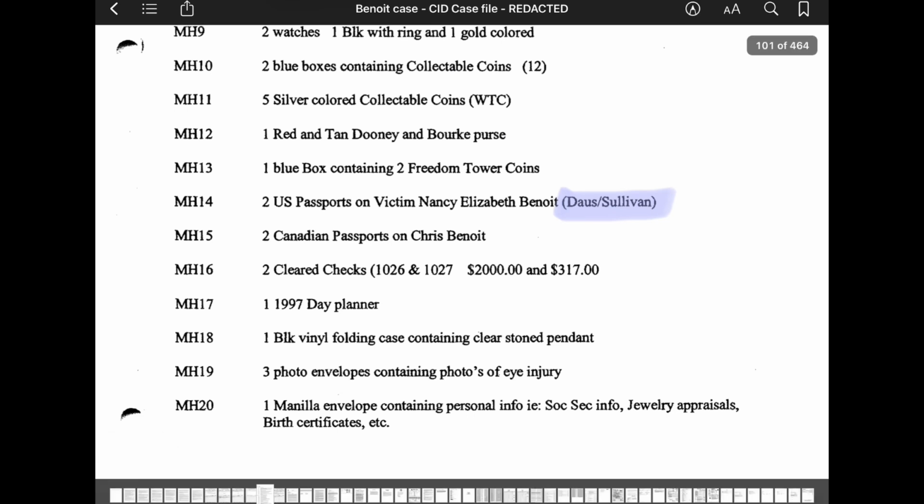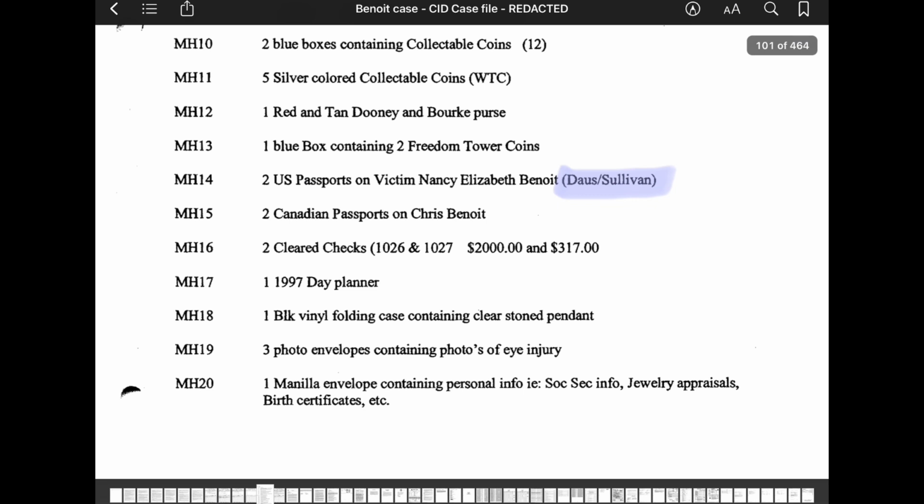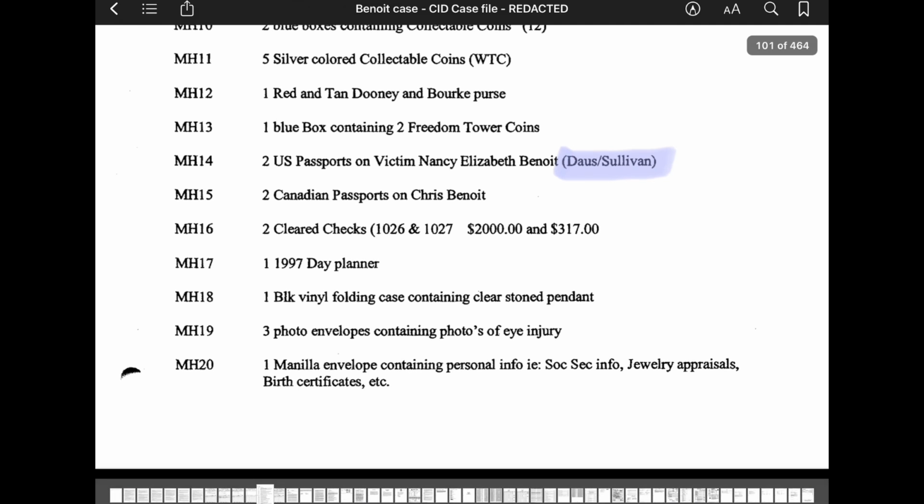2 Canadian passports on Chris Benoit, 2 cleared checks numbers 1026 and 1027 for $2,000 and $317. 1 1997 day planner, 1 black vinyl folding case containing clear stoned pendant, 3 photo envelopes containing photos of eye injury.